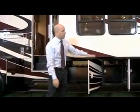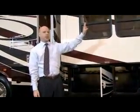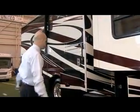So baggage door is a big deal. We talked about the paint a little bit. That windshield is the largest exterior windshield in the industry. It is just absolutely outstanding.